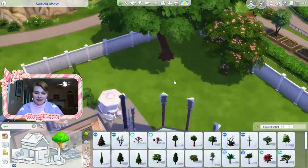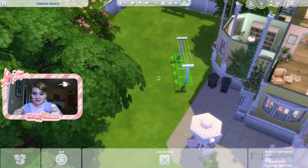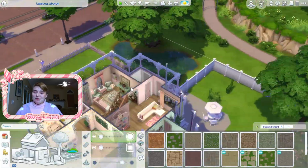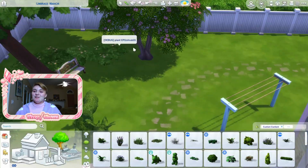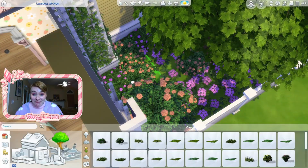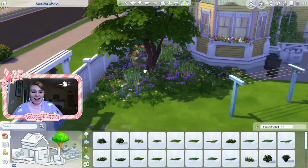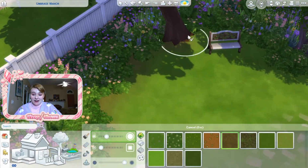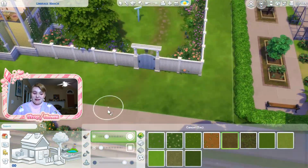I kind of sped past it, but I also built one of those swinging benches. I love those things. And of course it doesn't swing in The Sims, but I don't even know if your Sims can sit on it. It's for looks. This whole house is for looks. That's the point. We made it, folks. We're at the end of the video. I'm just doing some finishing touches on this build, and then I have a couple screenshots of what the build looks like in game.